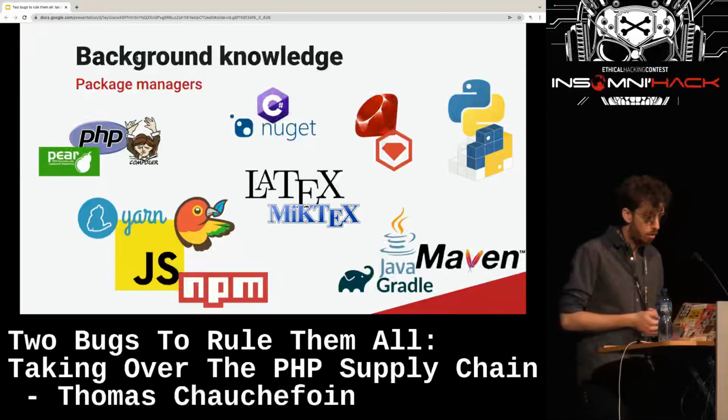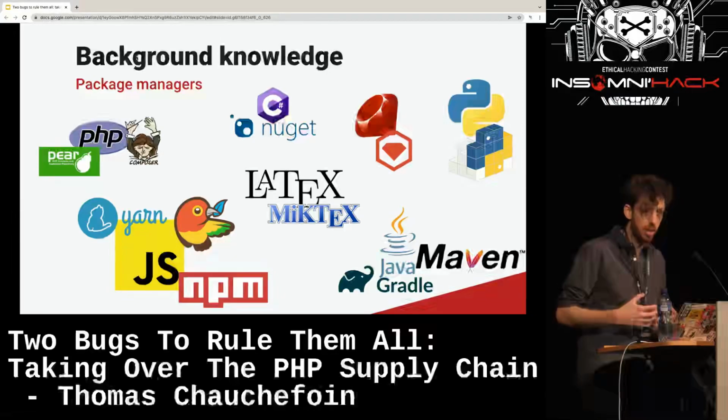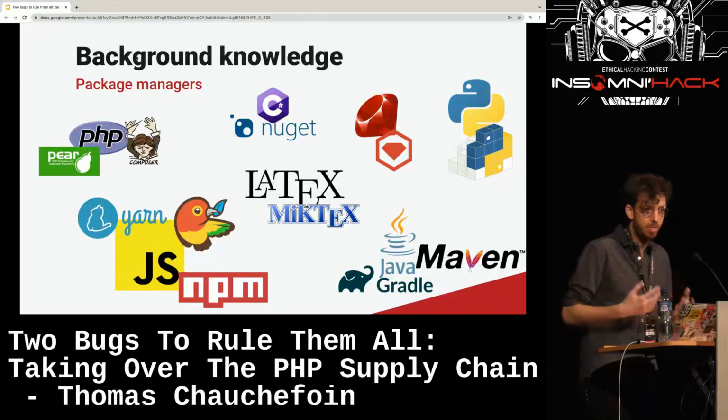If you have some development experience, I think you already saw a few of these logos. For JavaScript, there's NPM and Yarn. There's even one for LaTeX. There are a few for Java. Every ecosystem, every language, has its own package managers. And most of the time there isn't only one, but a few package managers for every single ecosystem. I couldn't make a definitive list because there are too many package managers.